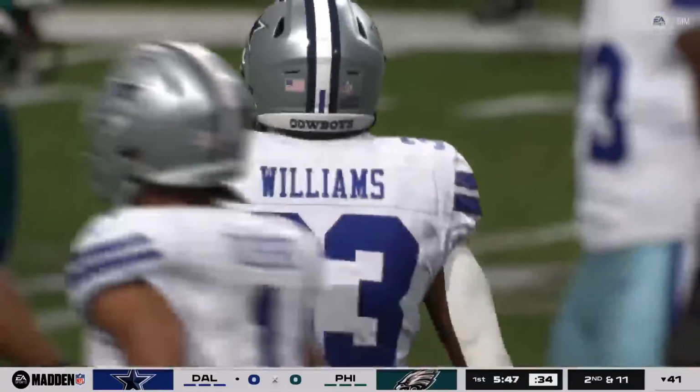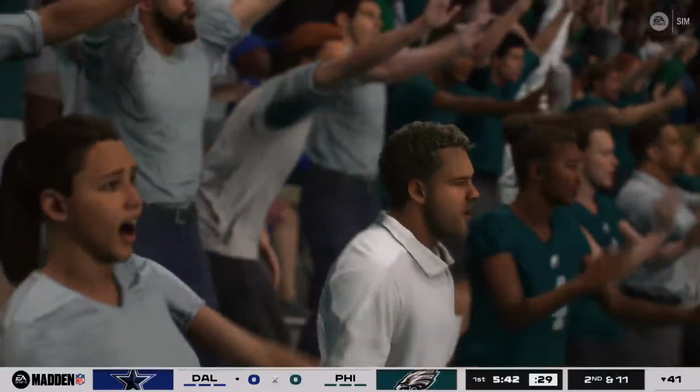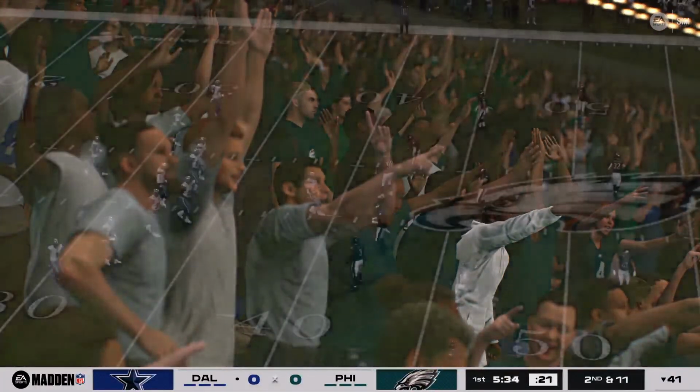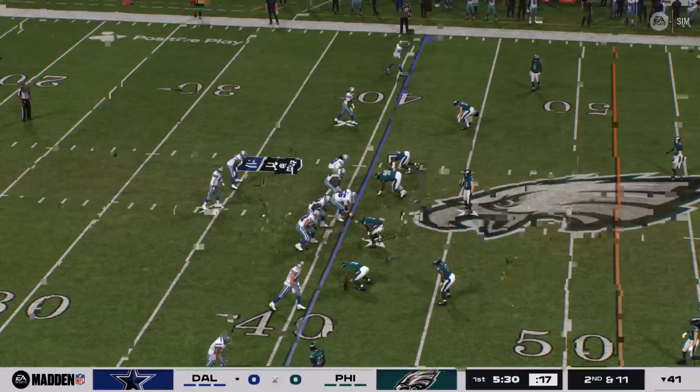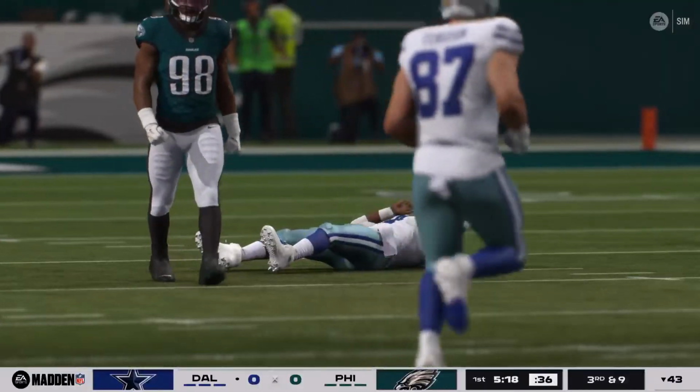I talked to a bunch of different GMs, Kate, especially around draft time, and they all say the same thing. Linebackers are so hard to find. It's hard to transition from the college game that's in so much space to this game where you've got to play in a phone booth. And he works it forward to the 43-yard line. Brought down by Jalen Carter.